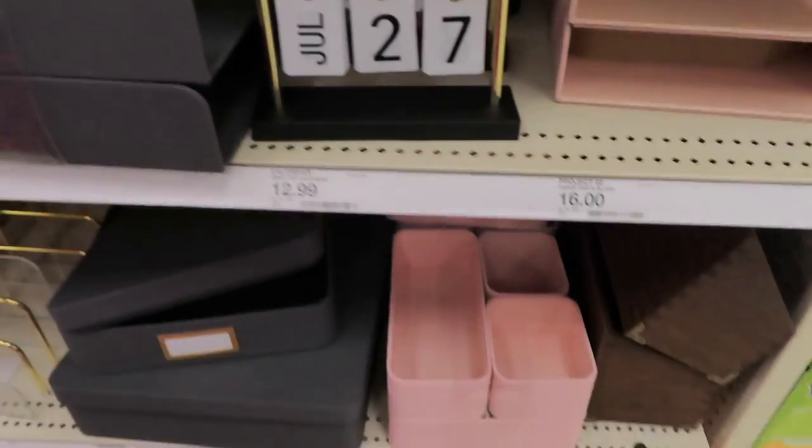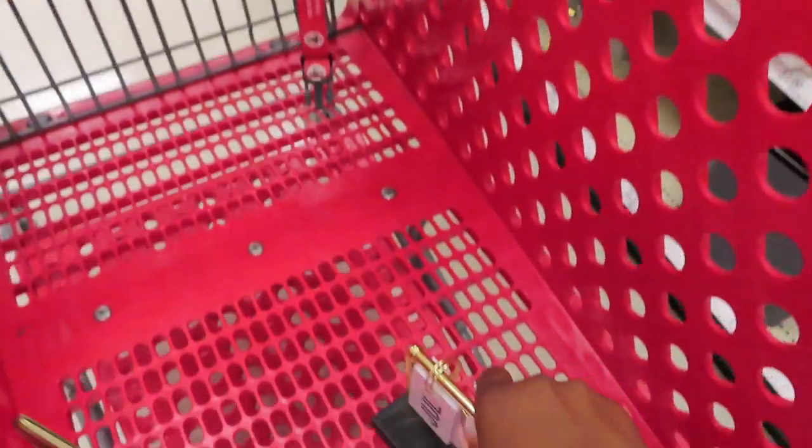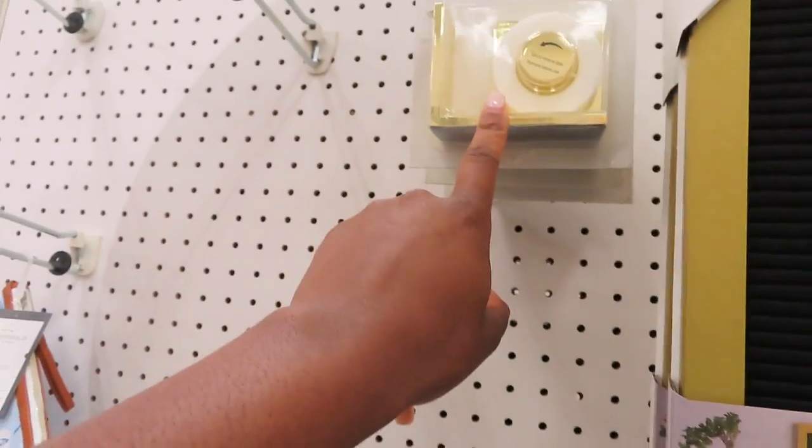Oh, a calendar. Yep, I'm getting that soon. Because this is cute. Y'all, look at this. This is really cute. You know, you don't always have to get things you need. You can get things you want to. So that's what we're getting. Okay, this is a little desk organizer. I already have something like that, so I don't need that. I don't know what that's for, so I don't need that. Oh, this is a nice little saying, but I'm not gonna buy that.